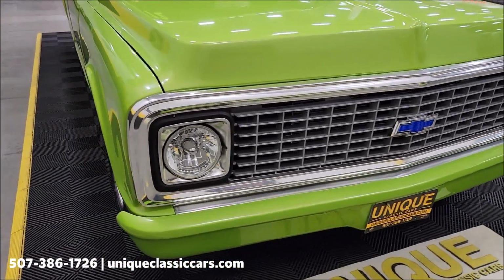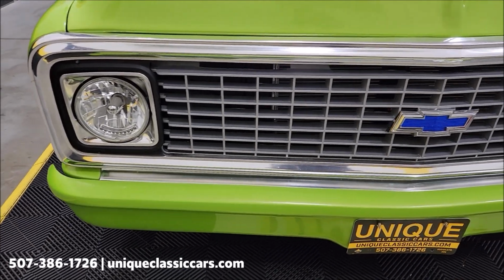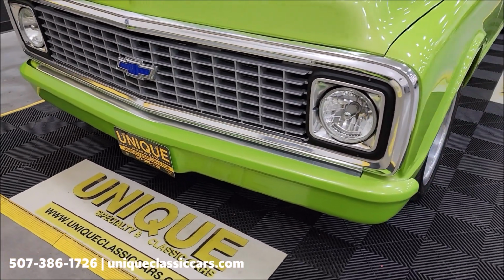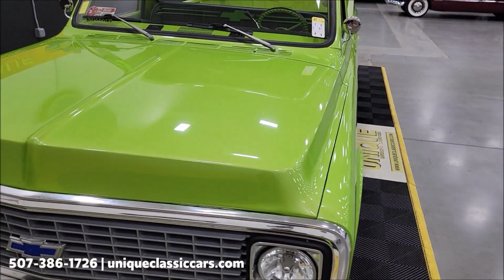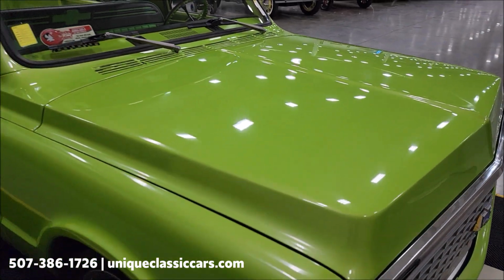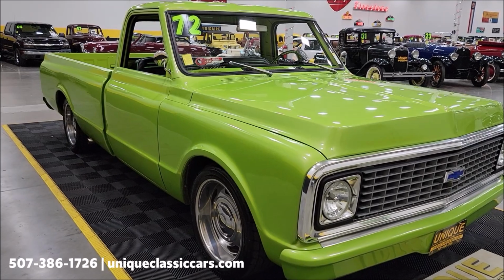Let's go ahead and take a look at this front end. We have a little later model, more high intensity headlight there. Color keyed front bumper. Headlight surrounds, grill all look good. Paint is in nice condition on this one, shows well. We'll pop the hood and I'll get into a little more of the engine here in just a bit too. But power steering, power brakes, 383 stroker.